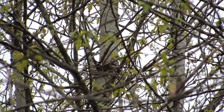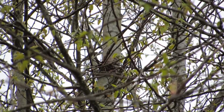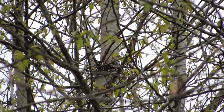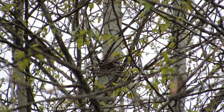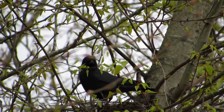I cannot believe how many twigs the crows removed from this nest. Well, these Cooper hawks learned the lesson. You got to pay attention to your real estate and keep a close enough eye on it. Alright then. Well, here's the crow in the nest.